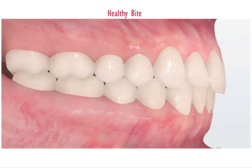The back teeth are suited for the heavy forces for grinding of food in an up and down motion, but do not withstand side-to-side contact very well. The front teeth are designed for cutting or incising food, but are not suited for heavy grinding. In a healthy bite, the back teeth mesh together properly.